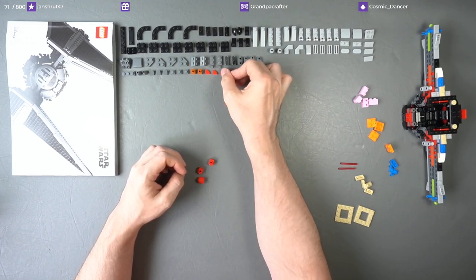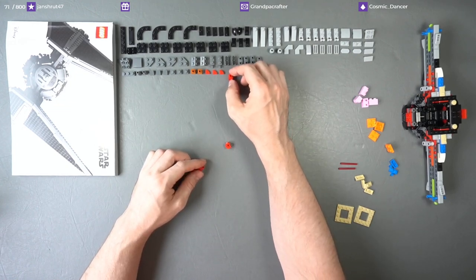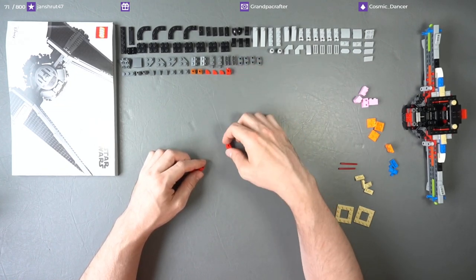Those pieces with the claws on them are always really hard to line up because they're not quite 3 studs long, but they're certainly longer than 2 studs.